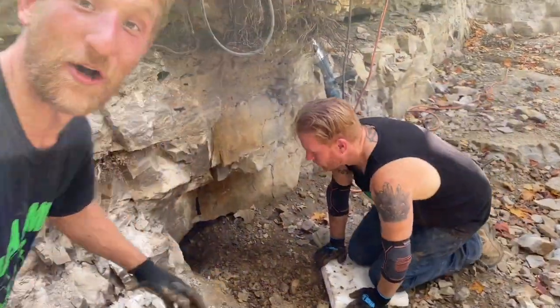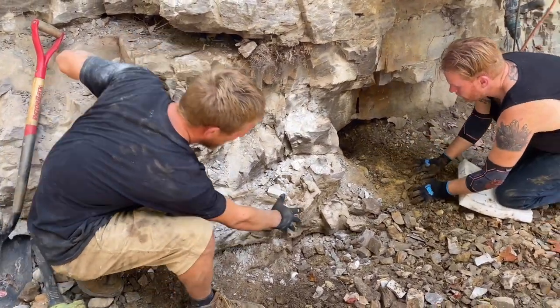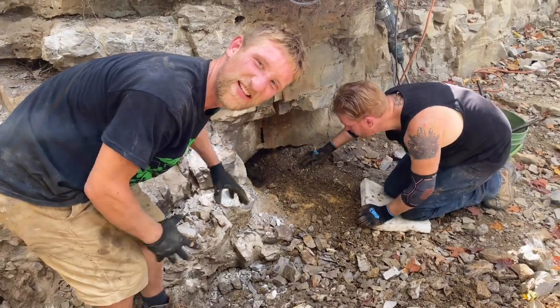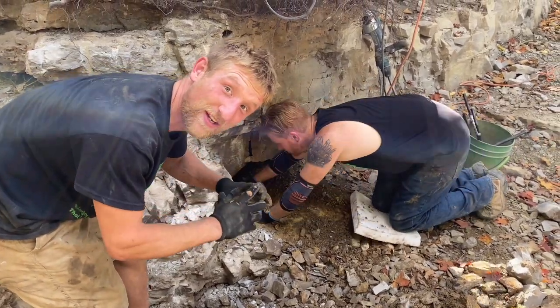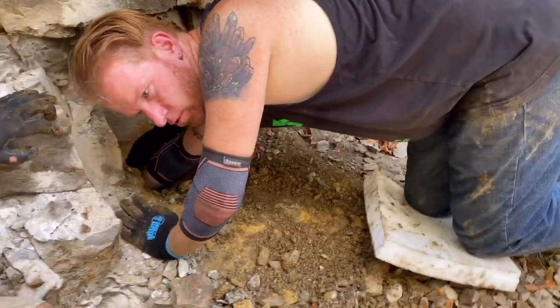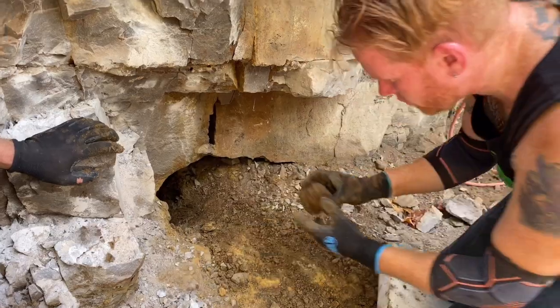All right, guys, so we hit one here. We haven't got it out yet. Hit one here, went a little further, and hit another one. This one's goons, so they're going to be big crystals. Check this out. Let's see if I can pull out. He felt a face, so. Oh! Oh!